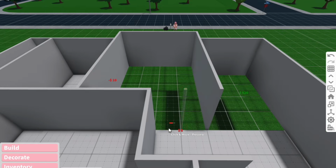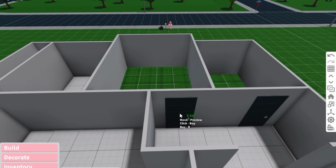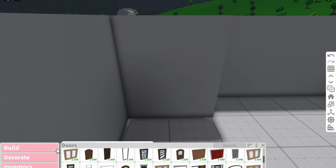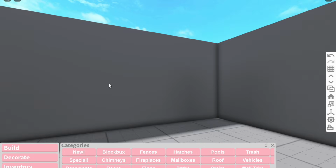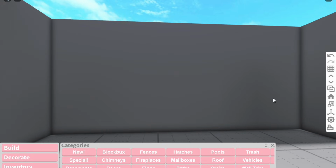Hang on, I need to redo these walls. So we're gonna have the bathroom door there, and then the bedroom door here. And then this bit here is going to be an archway into this little hallway. This is going to be the kitchen. This is going to have an archway as well. And then this wall here, we're going to add an arch, kind of, not an archway, but an arched window type thing in the wall.